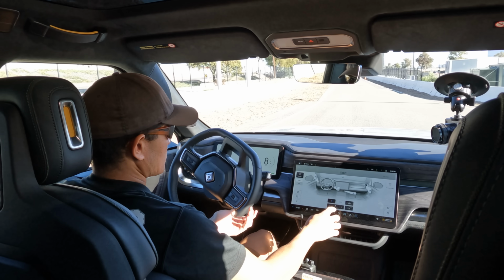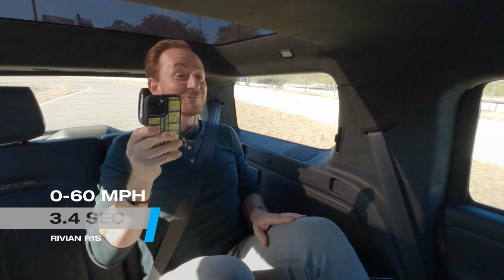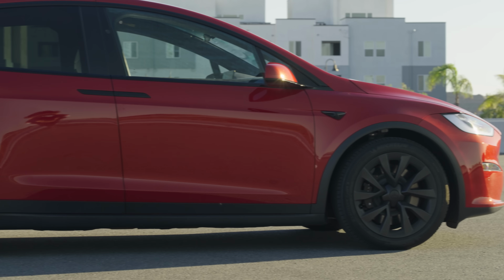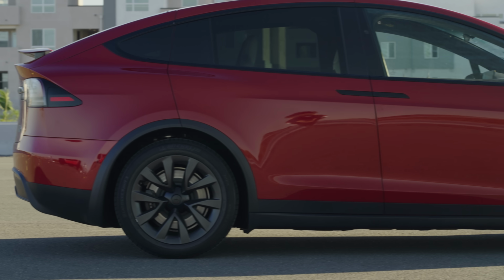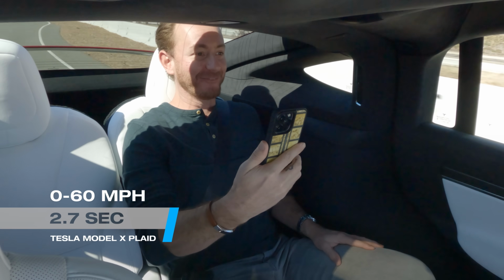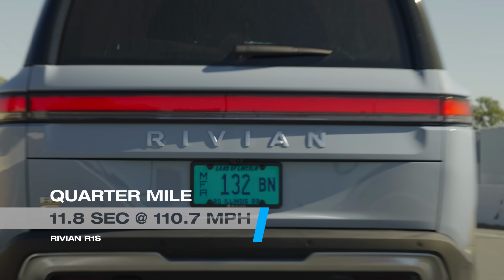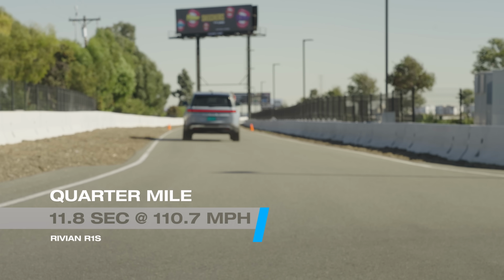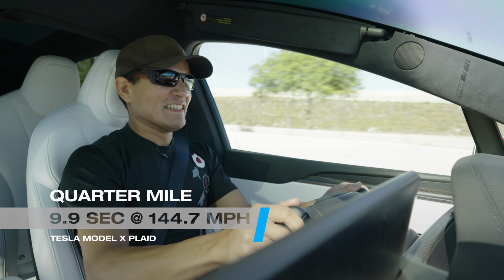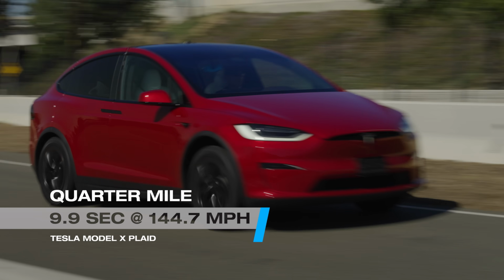Then we headed to test acceleration. When it came to acceleration, the R1S nearly blew us away with a time of 0 to 60 in 3.4 seconds. Wow! But the Model X was more than a full second faster, getting to 60 miles per hour in 2.7 seconds. My goodness. To illustrate the point even further, the R1S completed the quarter mile in a blazing 11.8 seconds at over 110 miles per hour. But the Model X finished in 9.9 seconds at over 144 miles per hour.